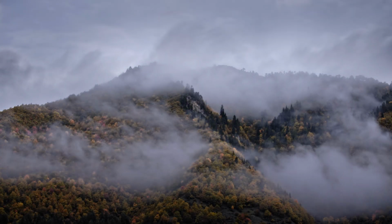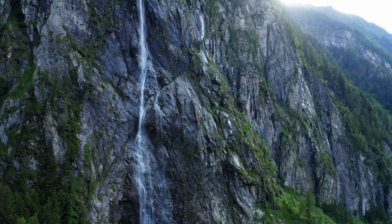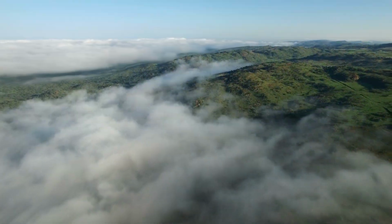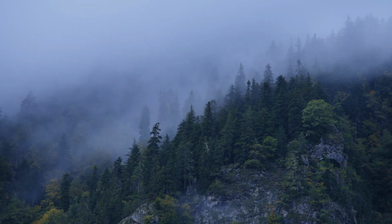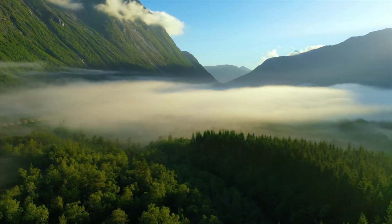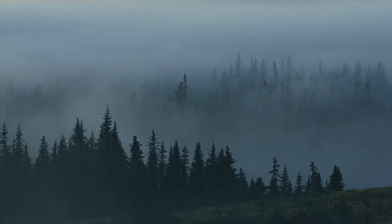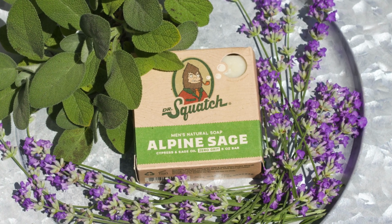In the isolated, misty mountains, there is a wizard, a sorcerer of unmatched and unrivaled wisdom. He understands the mysteries of the land better than all as he guides heroes on their journeys. A warlock locked in a war for the fate of the world. He is no old man hiking with a walking stick. He is a mage with a staff capable of great deeds, and his name is Alpine Sage.